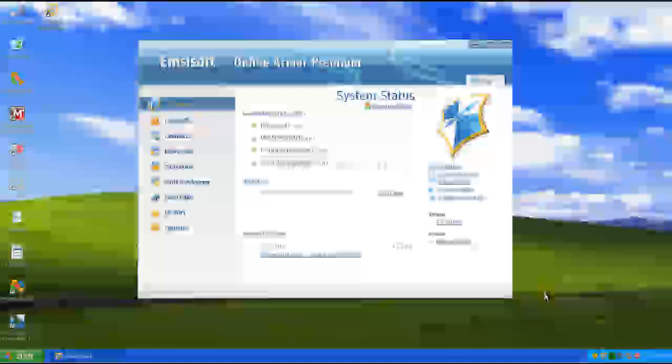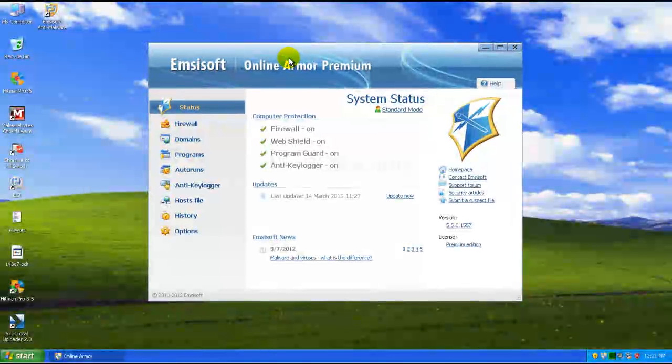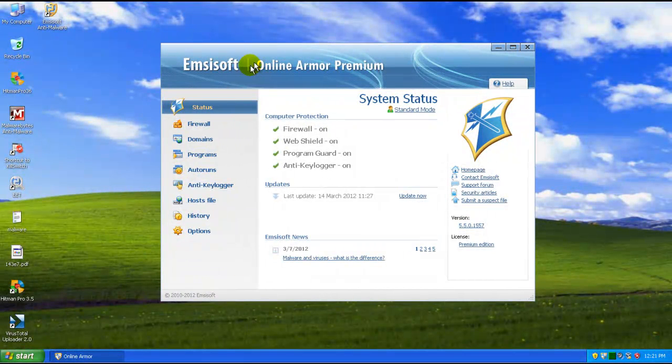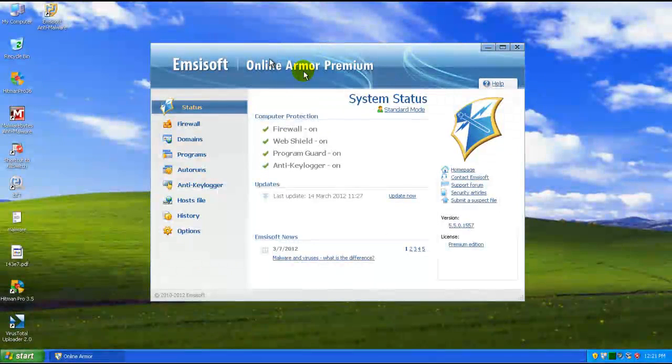Today I just grabbed a copy of Emsisoft as I promised you in the last review. I was going to test Emsisoft with the same links and same files as I did with Komodo, and so this is their interface. This is the Online Armor, the costliest product from Emsisoft and probably the costliest AV out there in the market. So let's check out the interface.